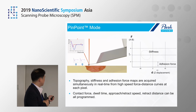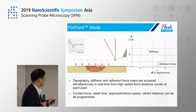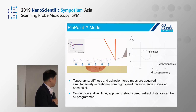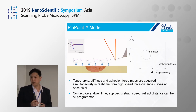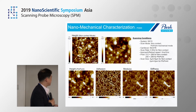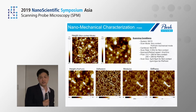So in here, it's like a force distance curve, but the difference is it's real time and also a high speed force distance curve. And what is important is we can control the contact force, dwell time, approach and retract speed and retract distance, everything. We control everything to optimize all the conditions. Why this is important, I will tell you soon. So using this pinpoint mode, we were successful. We get beautiful images as well as adhesion, modulus and stiffness values quantitatively.